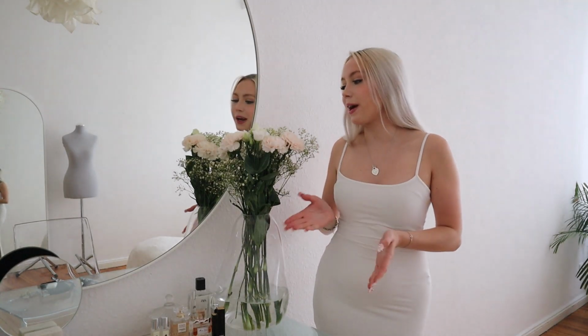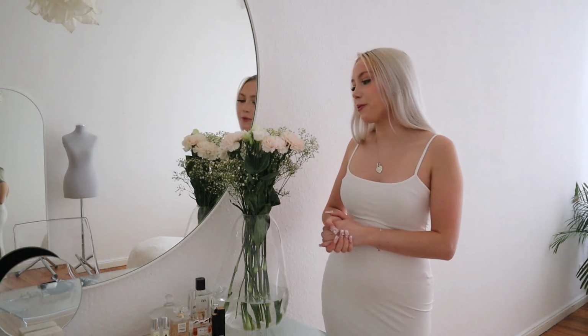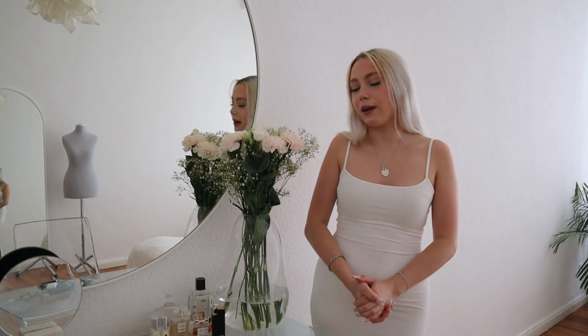I just think that plants add such a nice vibe and such a nice color, especially to my very white and kind of surreal looking place. And I've recently been just getting into flowers and plants. I have 2 palms or palm trees that I'll show you guys, but these are my flowers that I got from my internship. Really sweet, they're very beautiful and I love them.